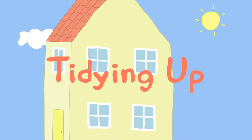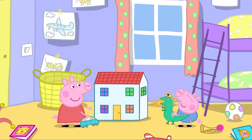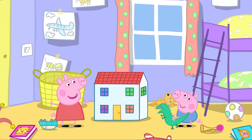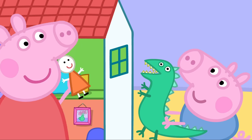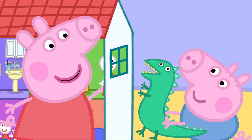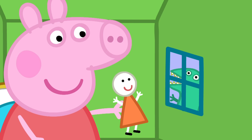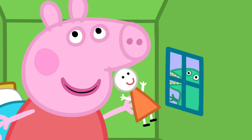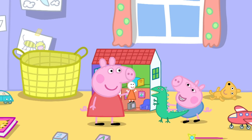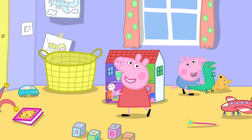Tidying up. Peppa and George are in their bedroom playing with their toys. George, let's play dollies and dinosaurs. What is that? It looks like a horrible monster. Dinosaur. Ah! It's a dinosaur! Help! Help! Help!